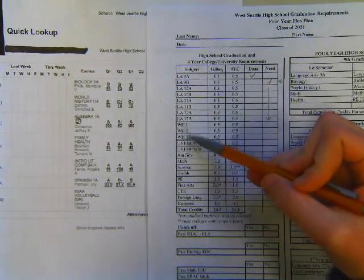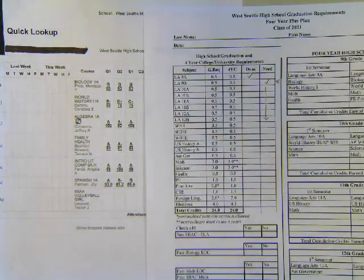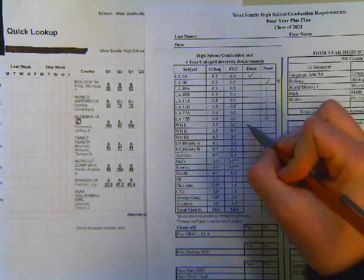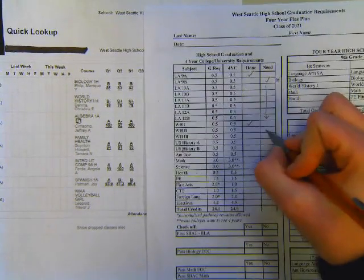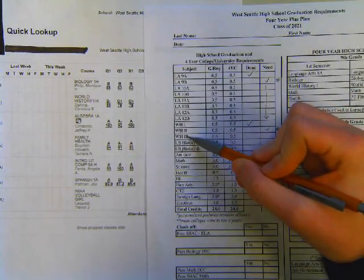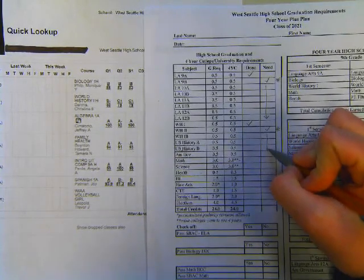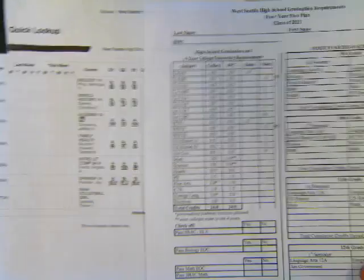Next is World History and US History, American Gov, all the histories here. Looks like I'm taking World History and passing, so I'm going to check Done here. World History 2, I'll take second semester, so I'll star it. And then World History 3 through American Gov, those are the ones I'll take in future years. So I'm putting a line there, just knowing that I'll need to take those in the next couple years.